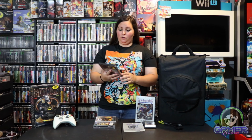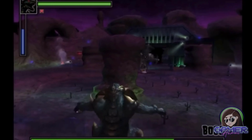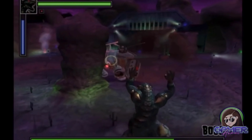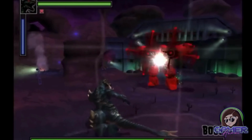So this was actually handpicked by a buddy of mine who went to the flea market with me. This is called War of the Monsters, and it has this really cool graphic and art style on here. It says, stare in disbelief, scream in horror, run for your life. 100-foot tall monsters have stormed the world, causing panic and despair. Engaged in a savage battle, these raging behemoths won't let anything stand in their way. Which one will win this war of the monsters?